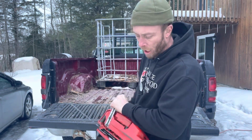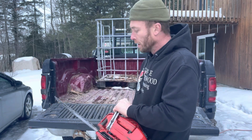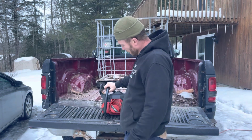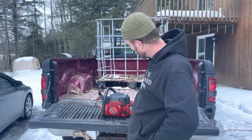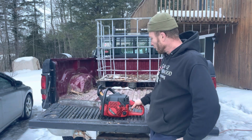And there was zero sawdust in here. It was nothing, like it's never been used. But anyways, I've got an 18 inch bar on it right now. And yeah, pull the filter off. Like I said, it was like the day it came out of the factory. So very fortunate. So I figured I'd bring that along and show you guys.